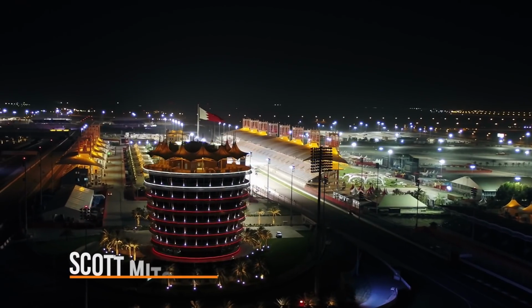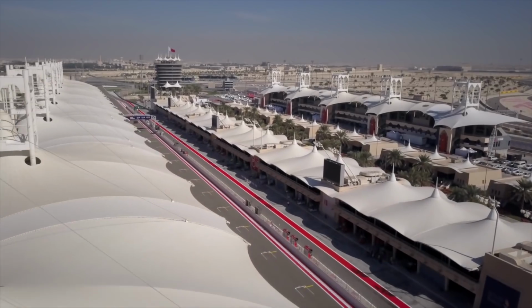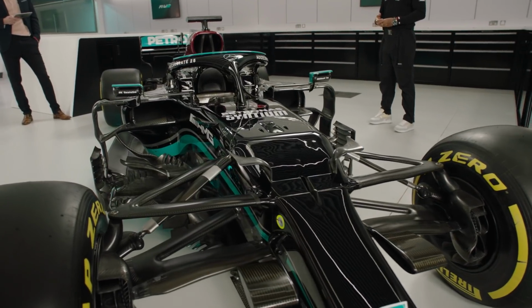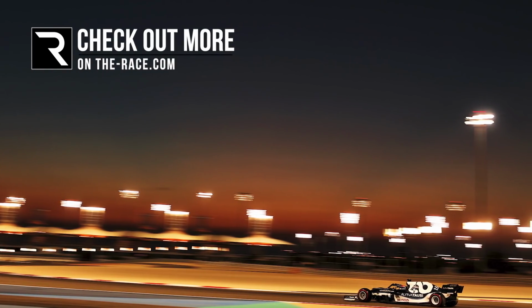With Formula 1 pre-season testing over almost as quickly as it started, working out how the teams stack up is harder than ever. Drivers and senior management are notoriously cautious when it comes to predicting their car's performance versus the others, and a reduced schedule of only 3 days in Bahrain has compounded that in 2021.